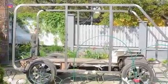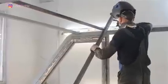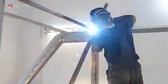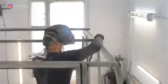Yes, indeed we made a mistake with the proportions. The main thing is to admit the mistake and try to fix it. To fix the error, we need to cut the car in half and lengthen it. But first we need to weld the struts so that the geometry would be preserved. This is what we are doing.